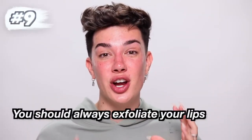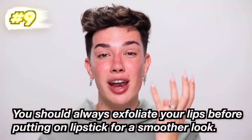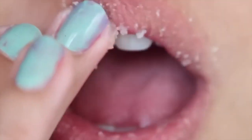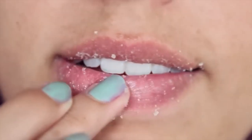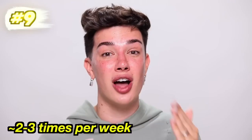You should always exfoliate your lips before putting on lipstick for a smoother look. This is kind of true. If you have a lot of makeup on your lips already, or you have some dry skin, a lip exfoliator can be a great way to get it off so you have a smooth lipstick application, but a makeup wipe will do the same thing, just like any sort of body scrub or hair scrub. You really should only be exfoliating a couple of times a week to make sure that you're not damaging that skin.